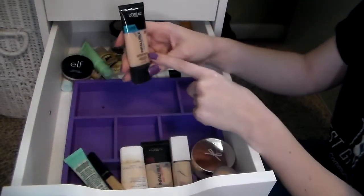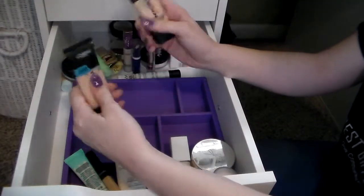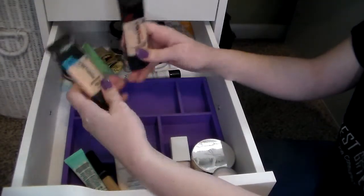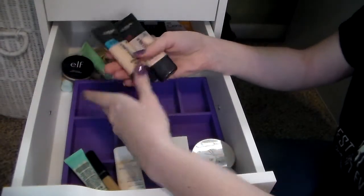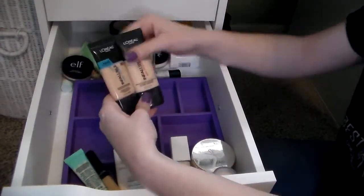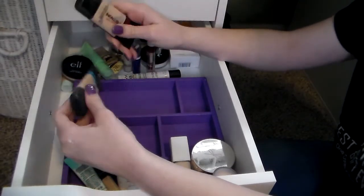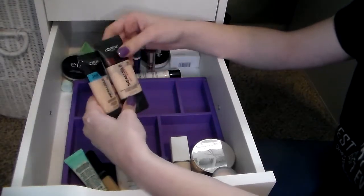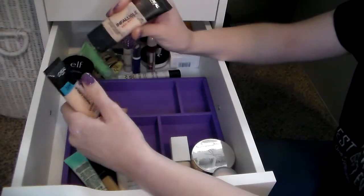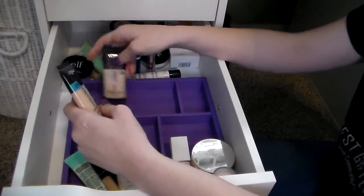Okay. This Infallible Pro Glow and the Infallible Pro Matte, I remember were biggest hits for a long time, especially when I was in high school. People would talk about these as like the best or one of the best drugstore foundations. As you can see, I've used them, but I don't think they ever looked good on me. So I definitely don't use matte. I've had this for a while. I think it's time for it to go.